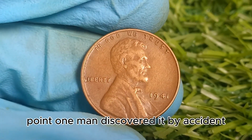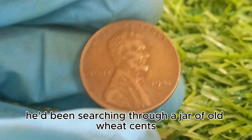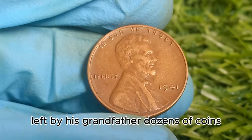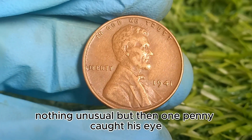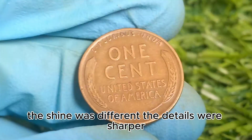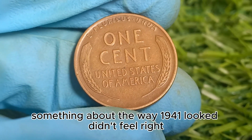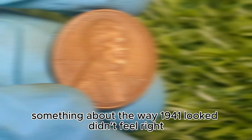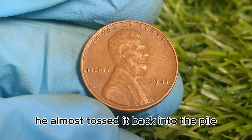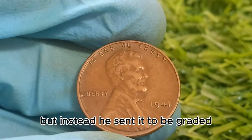One man discovered it by accident. He'd been searching through a jar of old wheat cents left by his grandfather. Dozens of coins, nothing unusual. But then one penny caught his eye. The shine was different, the details were sharper, and the date, something about the way 1941 looked didn't feel right. He almost tossed it back into the pile. But instead, he sent it to be graded.